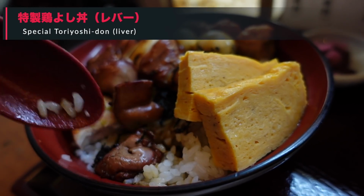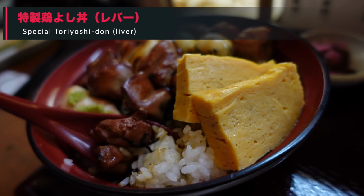Next, let's try the chicken liver. Chicken liver is a common part often used in yakitori and Japanese barbecues.